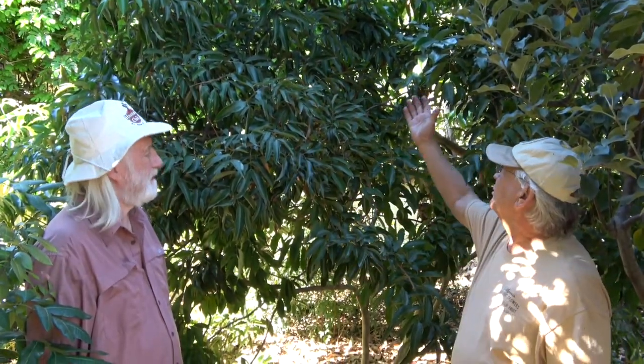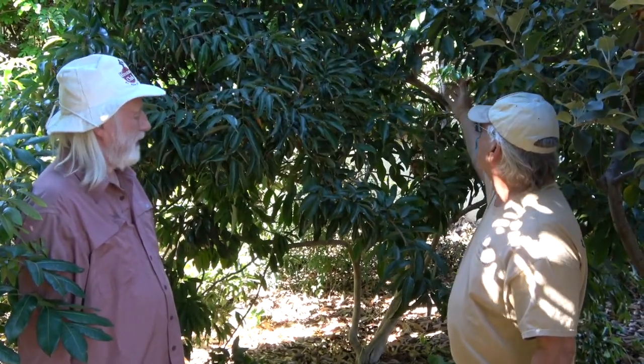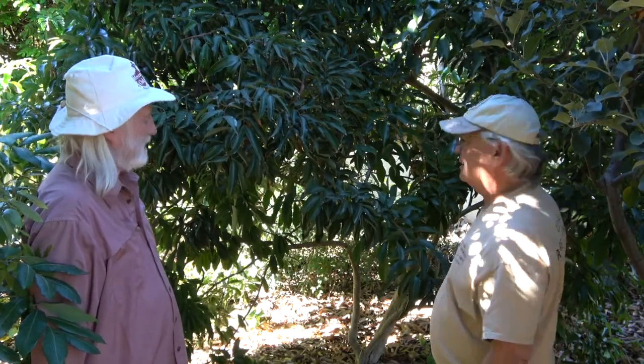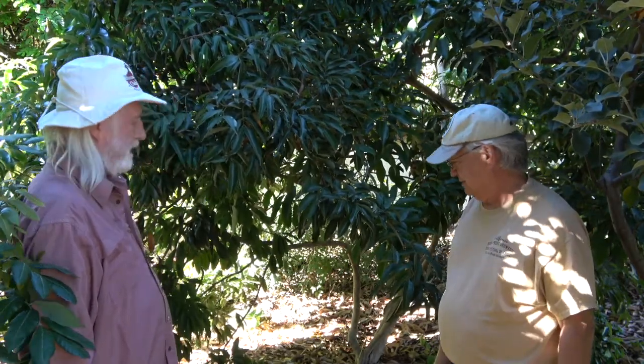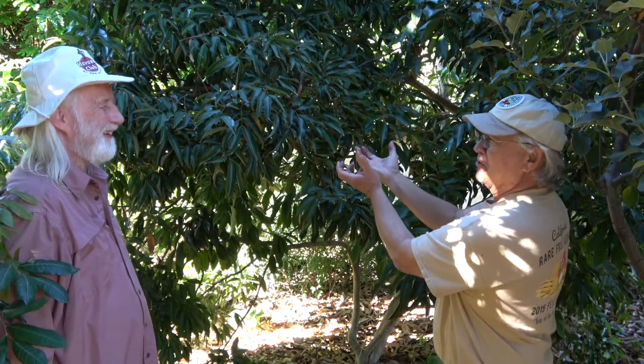So Don, what are we looking at here? This is a beautiful, beautiful tree. That's my prize Mauritius lychee. Wow. This year it had so many fruits that all these branches were touching the ground. Oh my. You didn't call me to help. From the weight of the fruit. You didn't call me to help you. I'd have held them up for you.